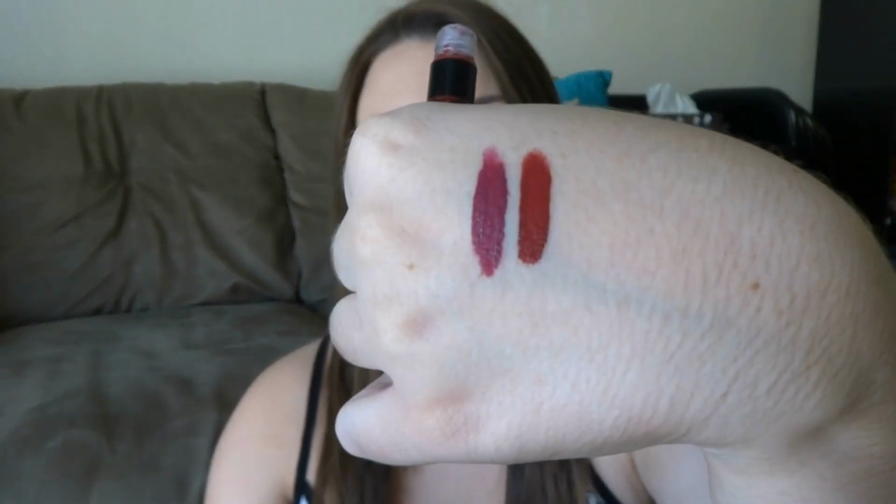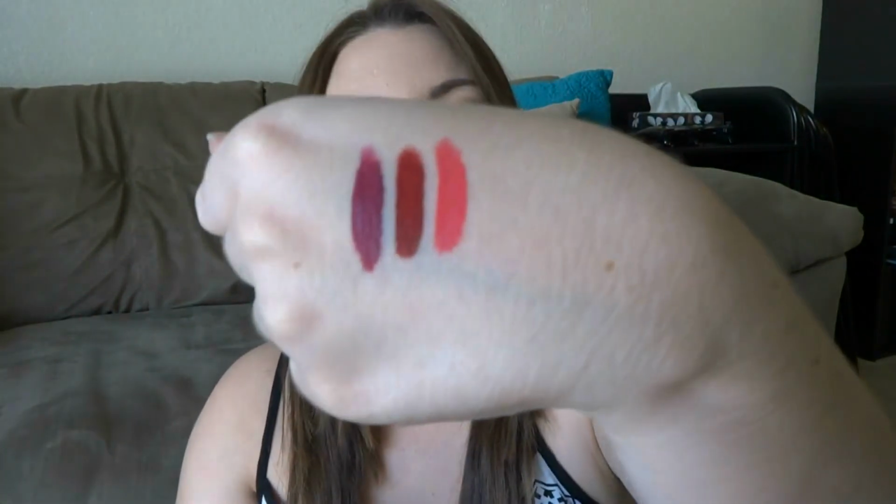33 and it's just a dark red. That second one. Next color is number 4 and it looks kind of like a bubbly pink, not a bubblegum pink, just like a bubbly pink. I don't know, it's kind of bright but it's not in your face bright.